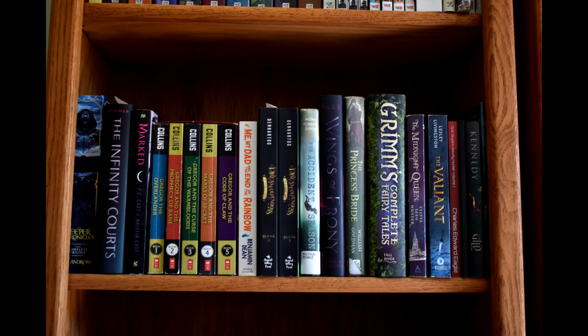So next is the first shelf of fantasy, which does have some sci-fi. Basically all that's changed is some books that I wasn't sure about or that I found after filming the video, I basically just put in there where they would go. So Me, My Dad, and the End of the Rainbow was one that I wasn't sure about. That one is in there.